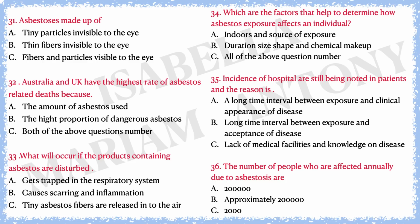Research has shown that there are several factors which can help to determine how asbestos exposure affects an individual, including dose, which means how much asbestos an individual was exposed to, duration, how long an individual was exposed, size, shape, and chemical makeup of the asbestos fibres, source of the exposure, and individual risk factors, such as smoking and pre-existing lung disease. The inhalation of asbestos fibres may lead to a number of respiratory diseases, including lung cancer, asbestosis, pleural plaques, benign pleural effusion, and malignant mesothelioma.